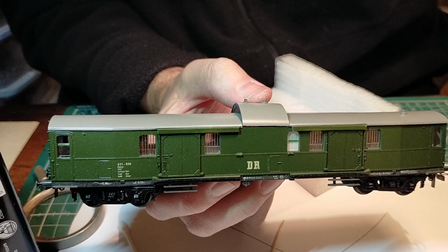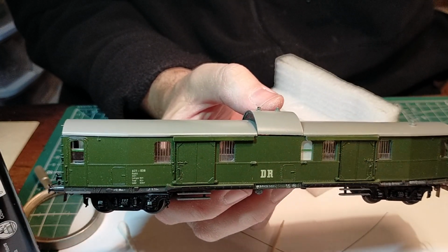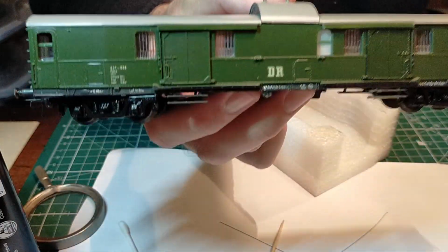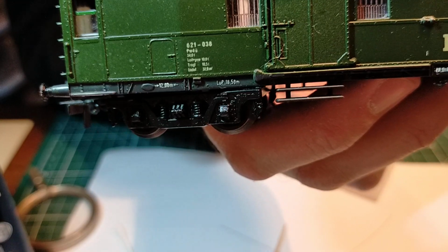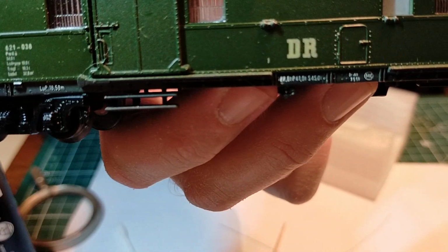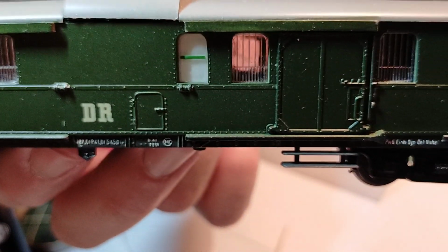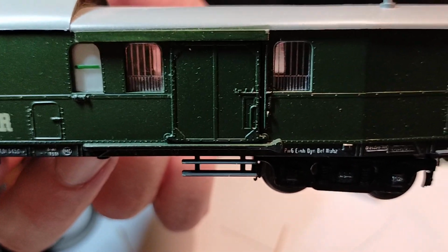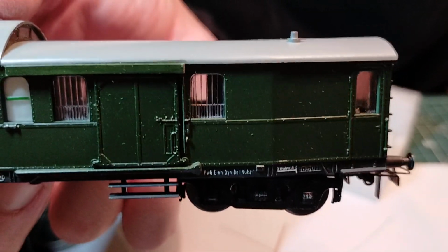So that's enough chatting for the moment, because I'm going to have to go to my bed, and we'll just have a quick look at this model in detail. You can see it, the even very fine printing on the side with all the data. It's really fascinating. It's German precision, or East German precision, and all the rivets as well. It's a really very well made model.